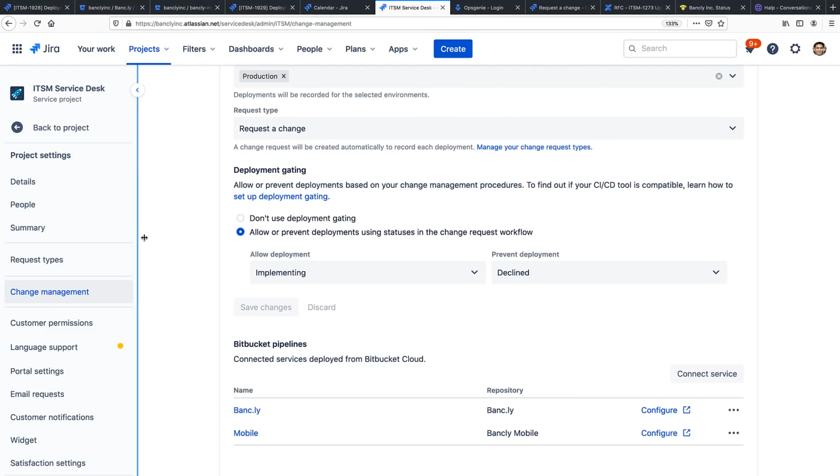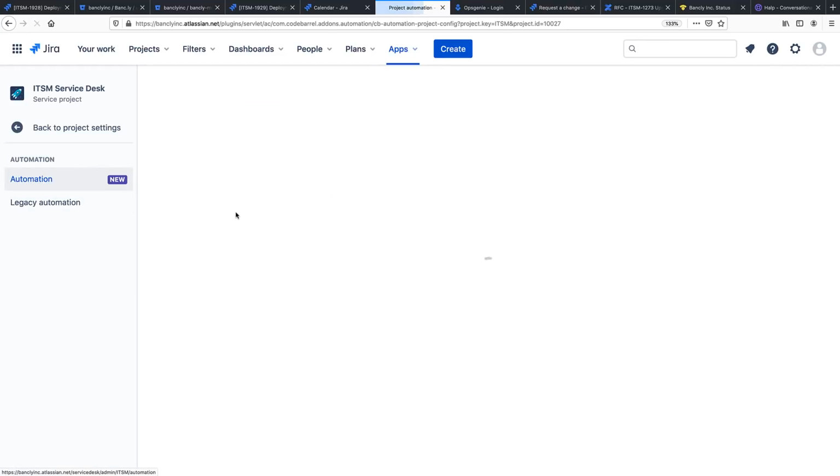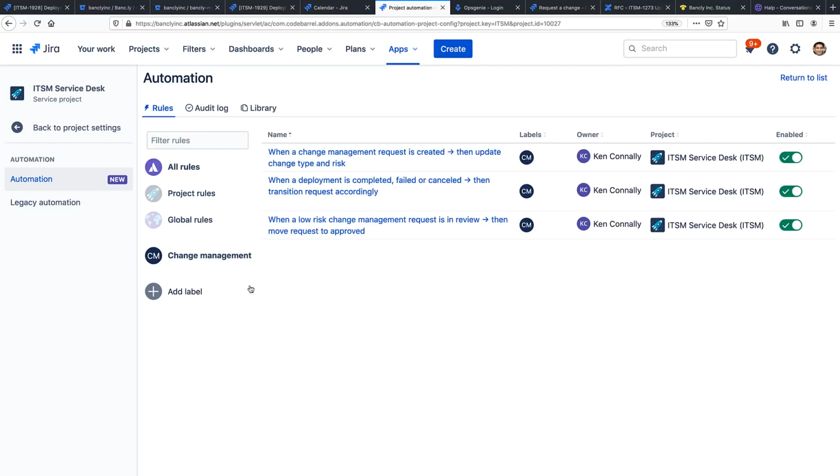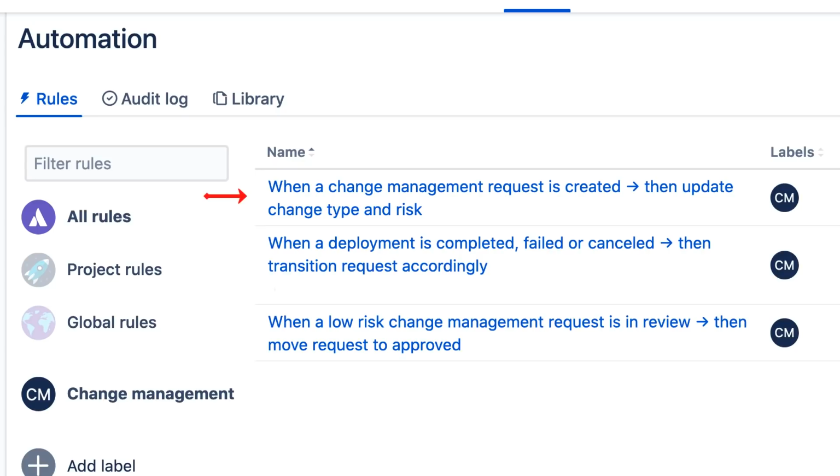Now let's head back and look at the automation. So here you'll note that 3 rules will be provided to you out of the box. The first sets the change type and the change risk based on the tier of the service. The second transitions the change to the next status based on the deployment status. And the third checks for low-risk changes to create a standard change, again, based on the service. And of course, you can configure these to your liking and add or remove additional automation rules as you need.